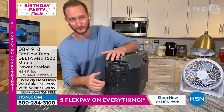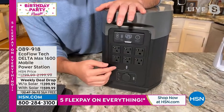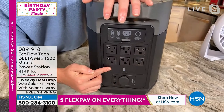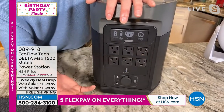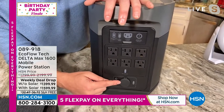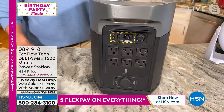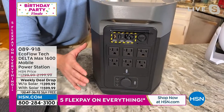Now, here on the back, this is where you're going to plug in all of your other large appliances. So your refrigerator, your microwave, your fan, your light, your CPAP machine, whatever you might be thinking of, maybe an alarm. You see all of these different things that you can do. You can have a power strip if you wanted to have more power there. You also have your DC power as well. You also have right here where you're going to be plugging in your solar panel and also plugging the unit into the wall.